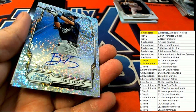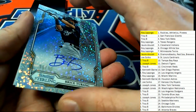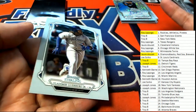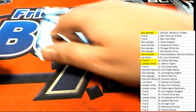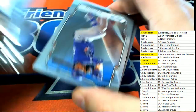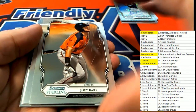And that's our fourth autograph, and the Brewers coming out of here for Laura. That's a good rookie card right there. Vlad Guerrero Jr. Just some really great stuff coming out of this box break. It's Sterling Baseball. That's a good box to get into. There's all kinds of big hits to be had at Sterling. All kinds of big ones out there to pull.